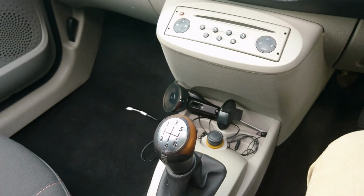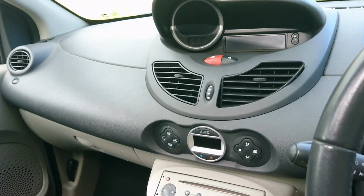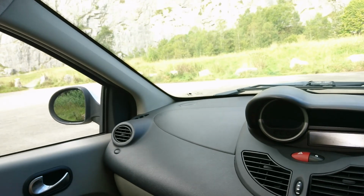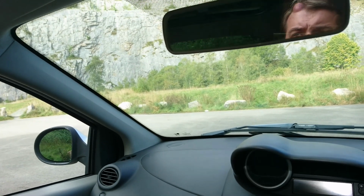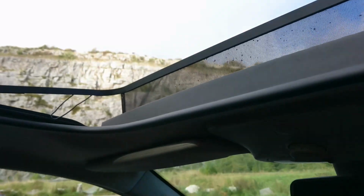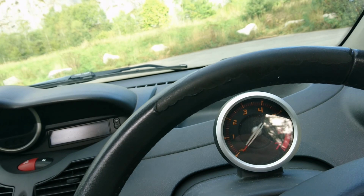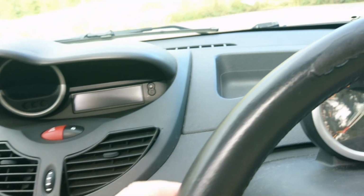5-speed manual gearbox in this GT model. It has a 1.2 litre engine generating about 100 horsepower in this. There was a more sporty one available, which was the Renault Sport Twingo 133. This car has the big sunroof, which was a really popular feature of the Mark I Twingos. The dashboard looks like it's going to be soft touch, but it actually isn't.